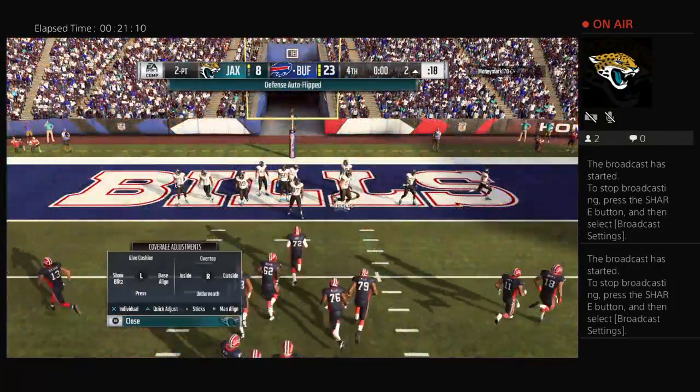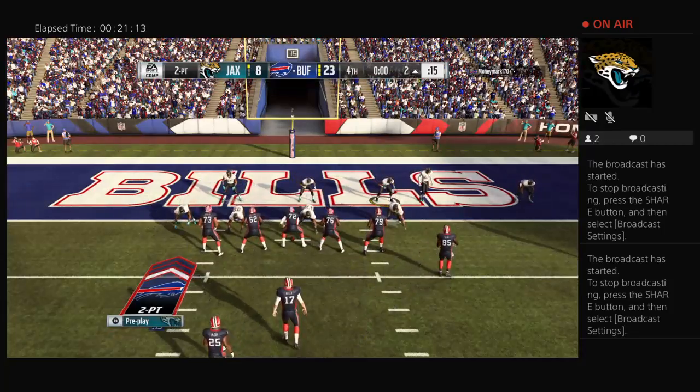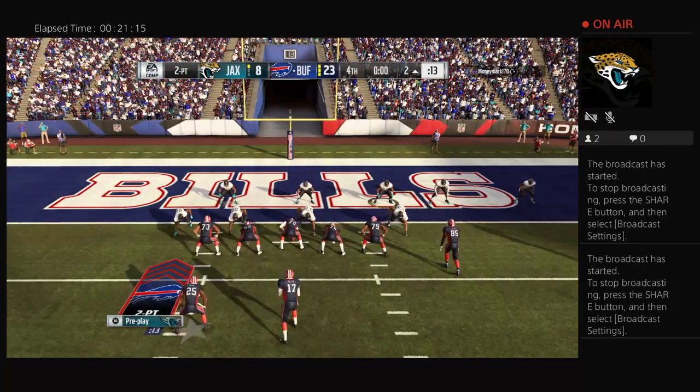And if the late touchdown wasn't bad enough, now they're going to go for two. So sportsmanship nowhere to be found right here.